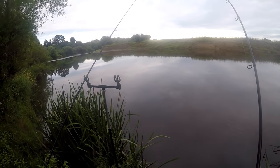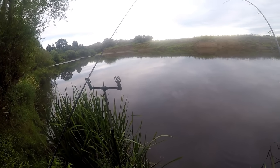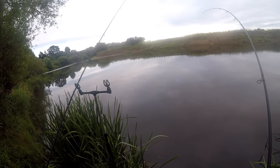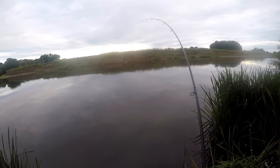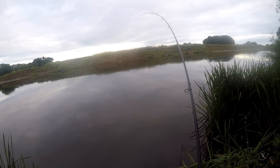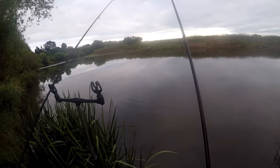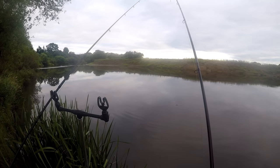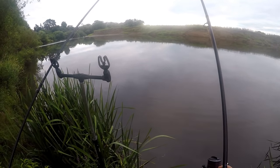When we arrived today, conditions low. You just wonder whether or not you're going to get a bite. And the only problem is now you get proper addicted to it, don't you? And you want to come back all the time. If anyone's new to barbel fishing, when you get them under the rod tip, always be prepared, because they will always go on one last run.